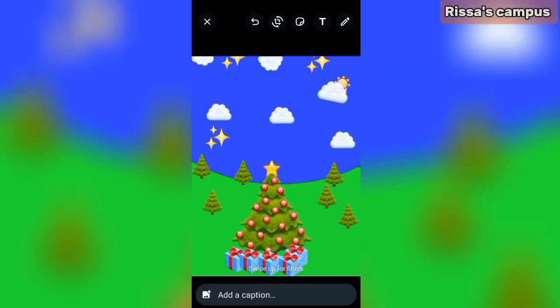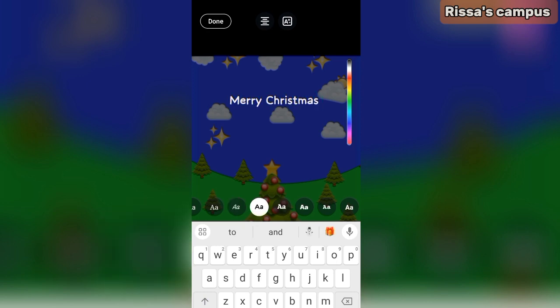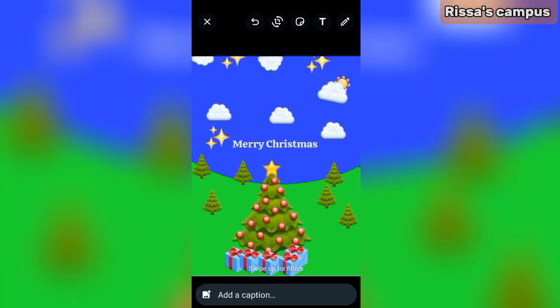And then next, you can add in something like a text, or just to make it pop out, I'm going to add in a text and write Merry Christmas, change the color to white, and that is it. So it makes it look so cool, and that is an easy status update that you can do.